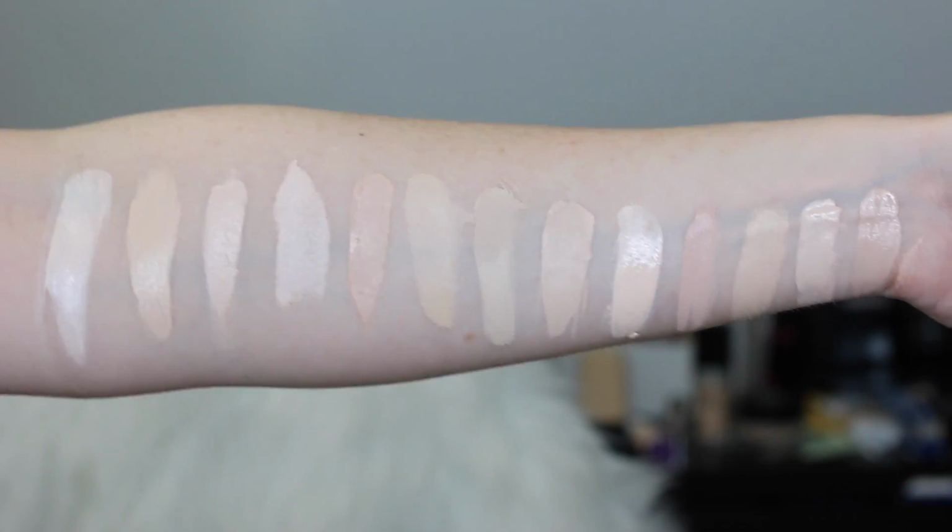As we go through these, I will tell you which ones kind of stand out to me, which ones I like a little bit more, and which ones I'm not the biggest fan of. Alright, we've got an armful of swatches, so let's do this.